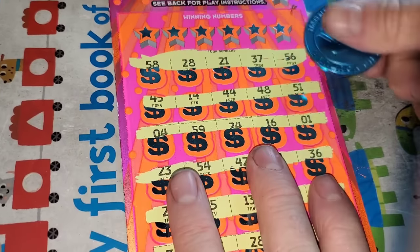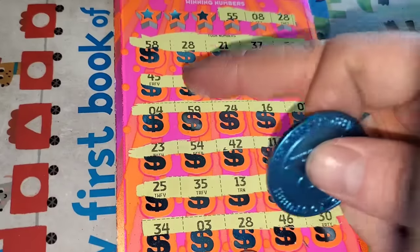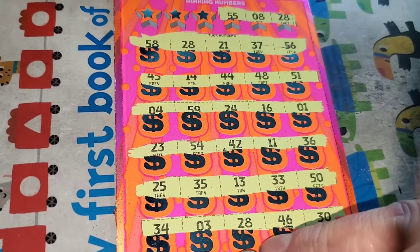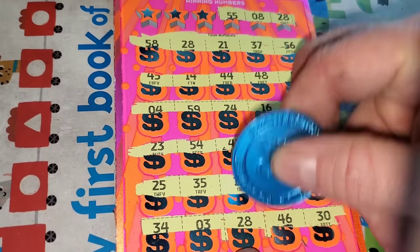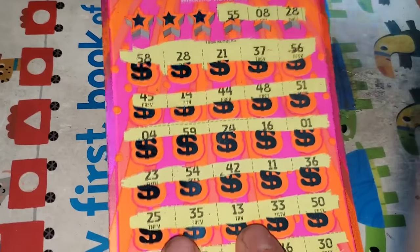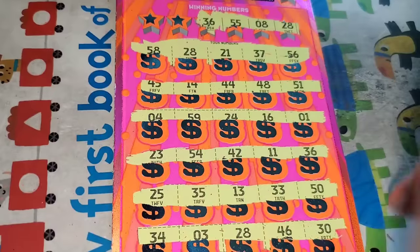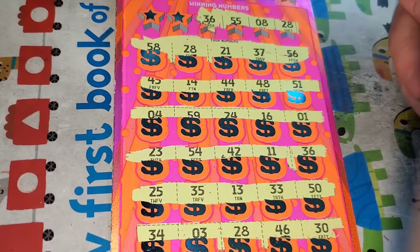Let's find a match for something. 8, 28, 55. Hey, we got a top row match. 28. Another 28. Okay. All right. I like that. Got 228. So this will be at least 50. One more match. We got at least 100 bucks. We need all the hundreds we can get. 36 for 100.